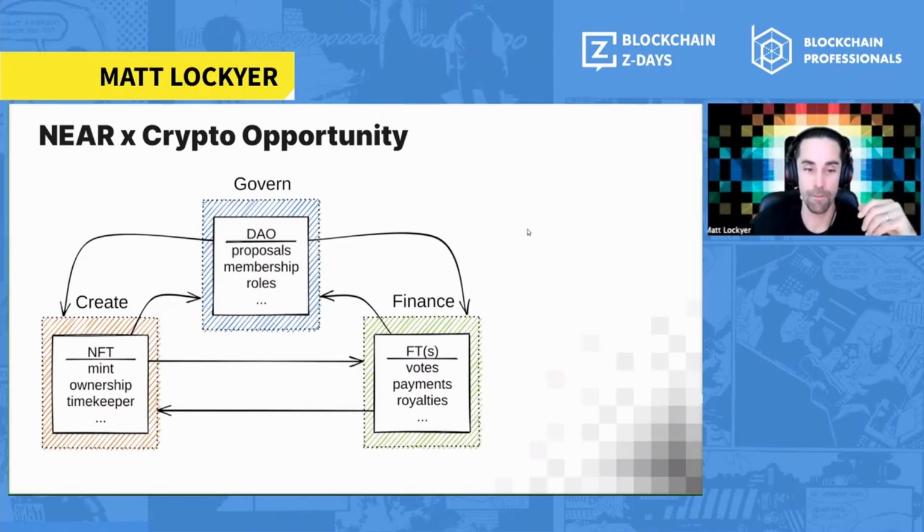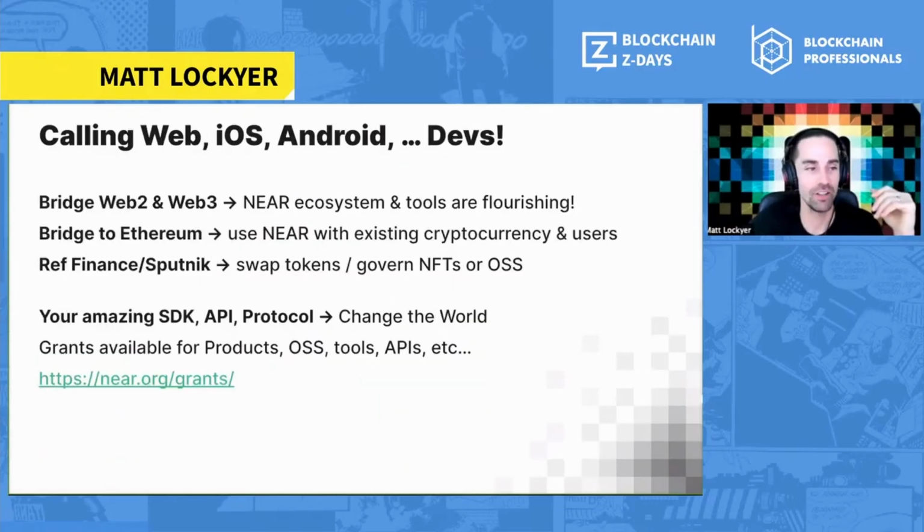So we're going to be publishing a lot more about this. We have just too many projects to mention that are launching in the next couple of months. So I look forward to that.